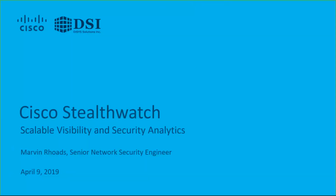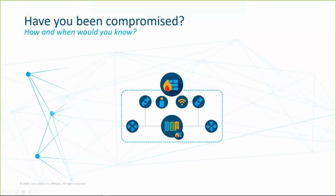As he mentioned, I am Marvin Rhoads. I've been with DSI about 4 years now, and I do all things security, specializing in Cisco network security products. Our engineers at DSI do both the pre-sales, things like this, as well as the post-sales. So we implement the solutions that we present to you. Cisco Stealthwatch, without further ado, is the product that gives you scalable visibility and security analytics.